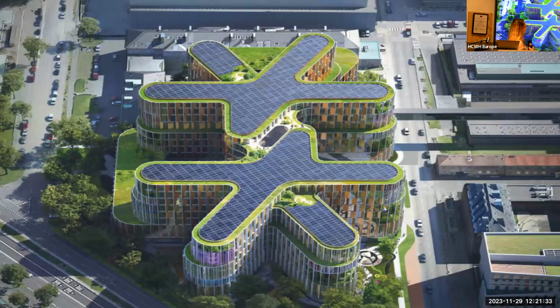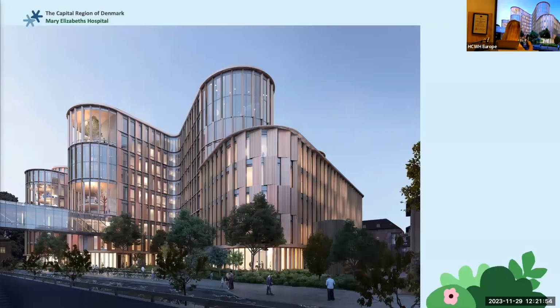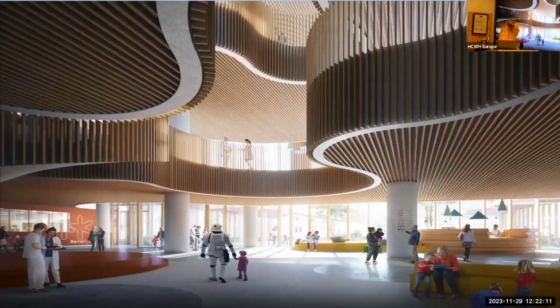We call these fingers, and every finger has its own role, its own colors and materials, so that people who come to the hospital know where they should go by colors. And because it's a children's hospital, this is how it's going to look from the street view. It's also made with light materials so that the CO2 consumption, or carbon footprint, of the building is lessened. This is how it's going to be inside.